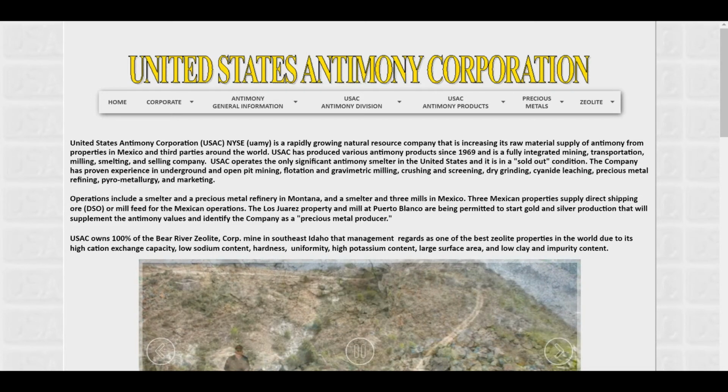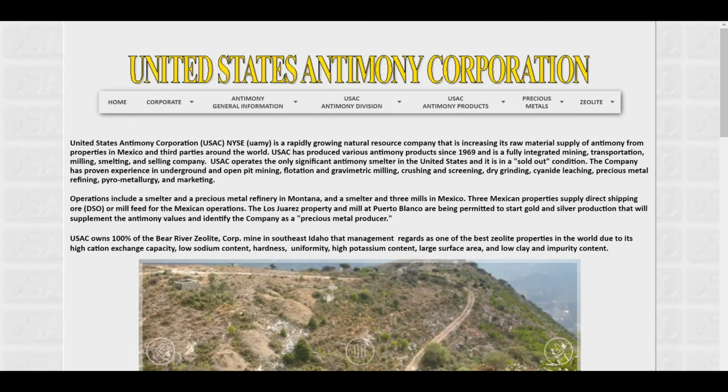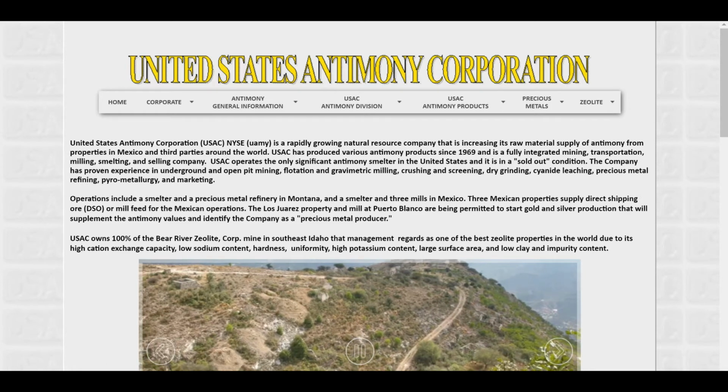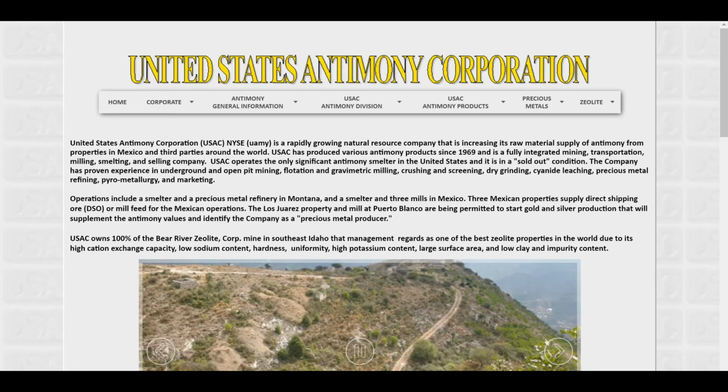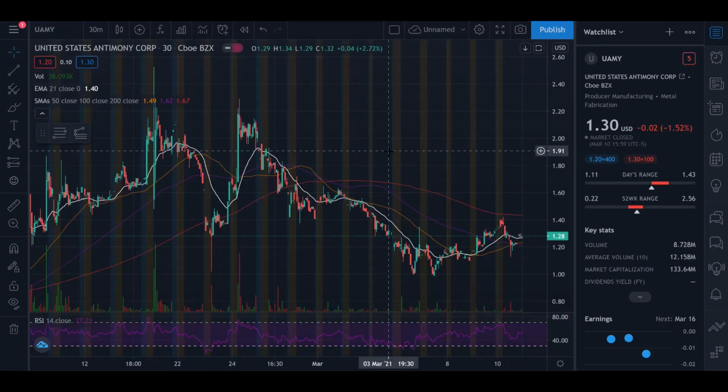with the international sanctions that have been put onto China and the US wanting to mine their own minerals instead of being heavily reliant on China, this is one play that could potentially bring huge gains in the future.